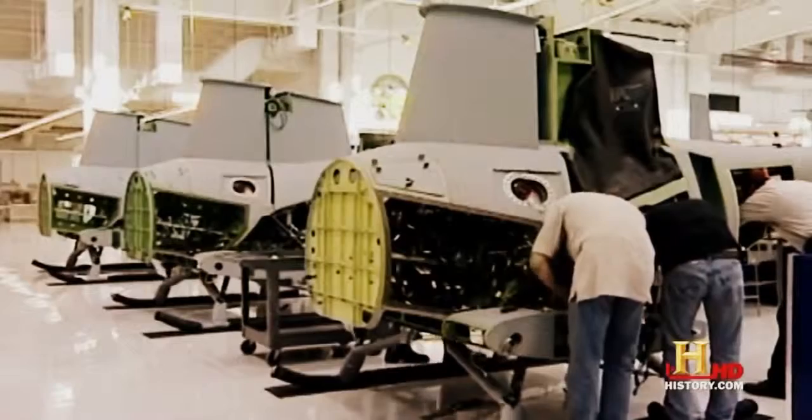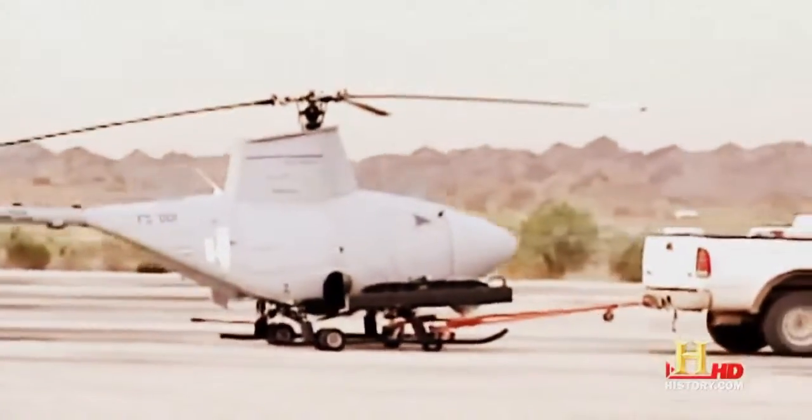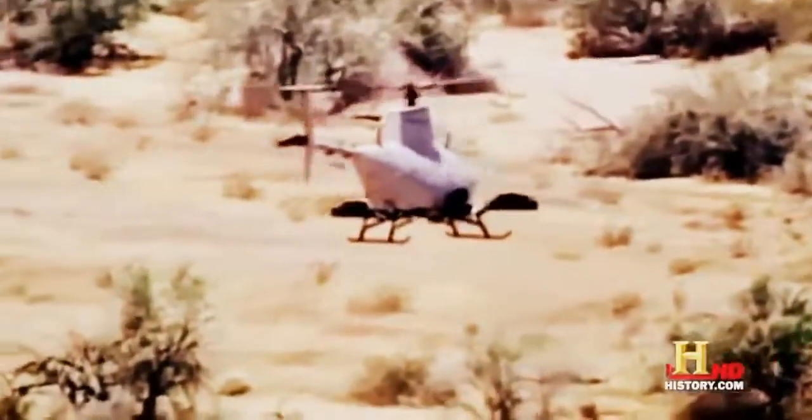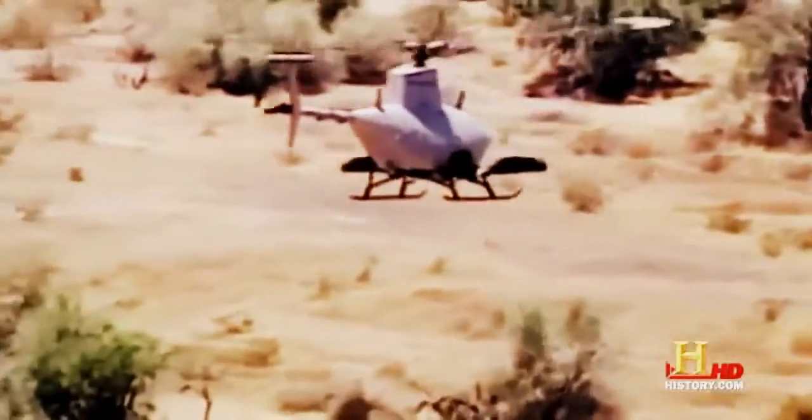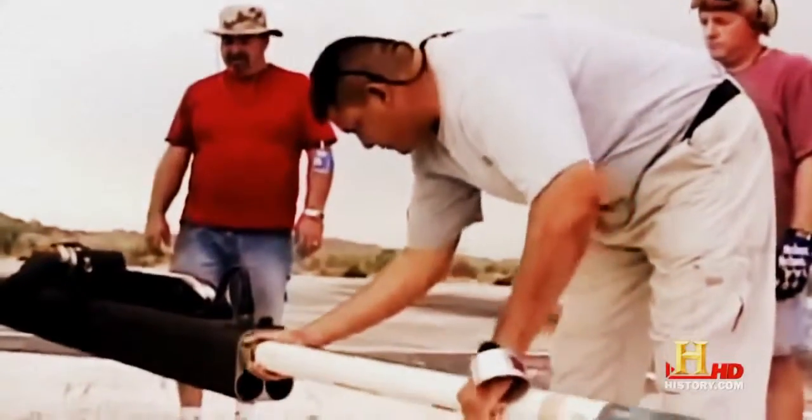Northrop Grumman modified a full-size Schweitzer 333 to create the Fire Scout. It has a top speed of 145 miles per hour. Although the original intent was to use the Fire Scout to provide reconnaissance, it can be outfitted with rocket launchers and laser-guided missiles.